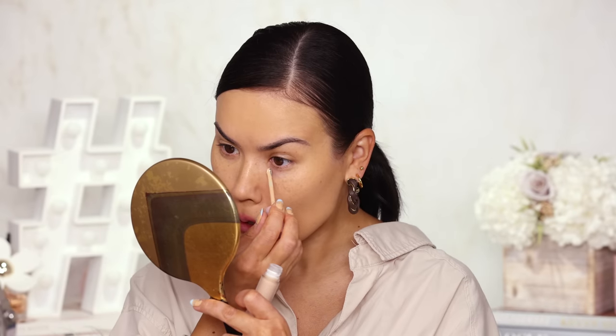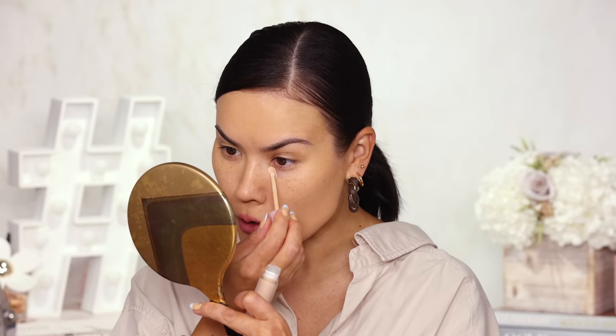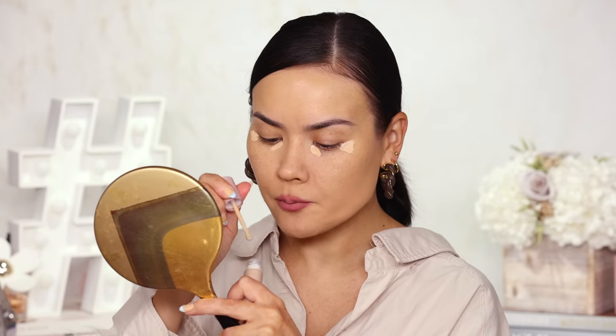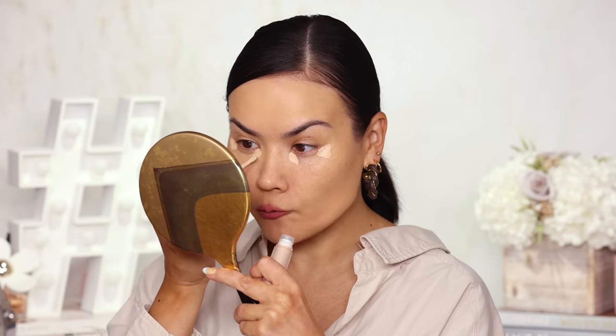Foundation is on, and now I am ready to test out these concealers. So I'm gonna go for the shade Café con Leche. I already managed to get a cat hair onto the wand. So what I'm gonna do is apply just a little bit of product onto the inner corner first, and then onto the outer corner. What I do like is that this wand picks up a very precise amount of product that should be just enough to cover the under eye.